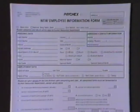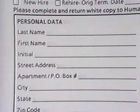At this time, please clearly fill in the box labeled Personal Data. Stop the tape at this time. When you've completed the Personal Data section, restart the videotape.